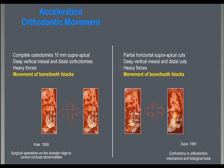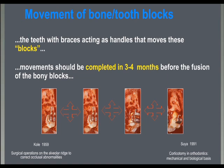Among the many authors that have proposed and published about corticotomies, Cole in 1959 and Suya in 1991 described similar surgeries where deep vertical mesial and distal cuts associated with complete or partial osteotomies were produced, with the idea to create single blocks of bone and teeth. These blocks were to be moved using braces as handles. Movements were to be achieved rapidly in 3-4 months before the fusion of the bony blocks.